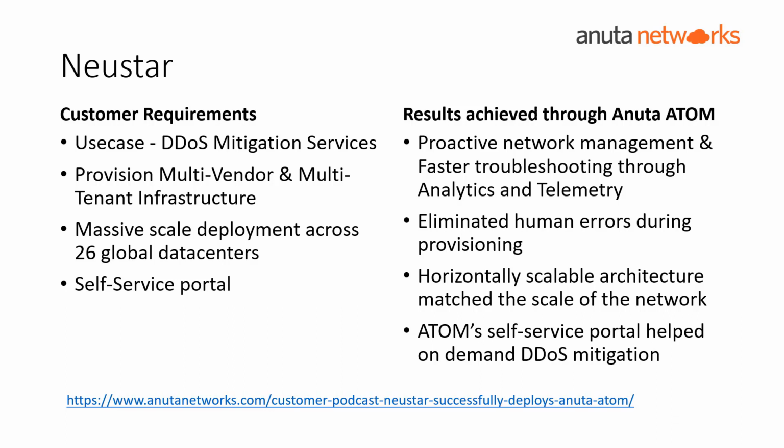The solution was supposed to be deployed in 26 global data centers, and one of the key requirements was to manage the bandwidth towards the traffic scrubbers during the attack. Based on the requirements, Atom was positioned in Neustar's network. With its powerful analytics and telemetry data, Atom enabled faster troubleshooting of the network. The service models allowed single-click provisioning of services across routers, switches, firewalls, and load balancers from multiple vendors, thus eliminating human errors. With 26 global data centers, Neustar was worried if a single solution can handle the scale.